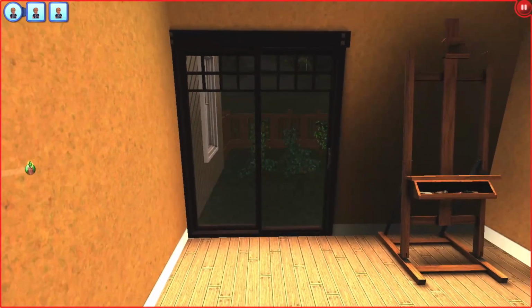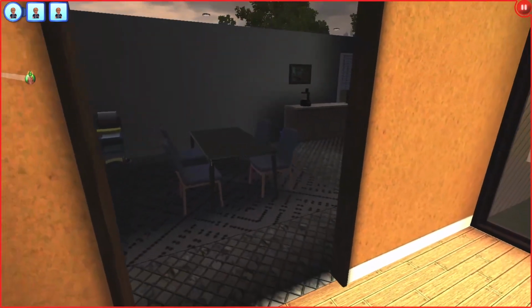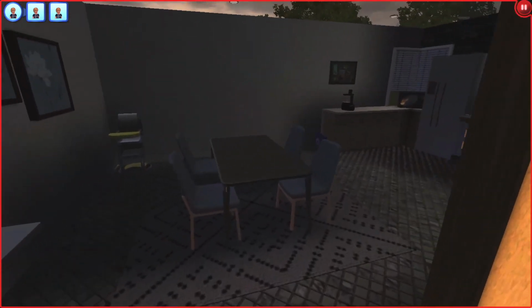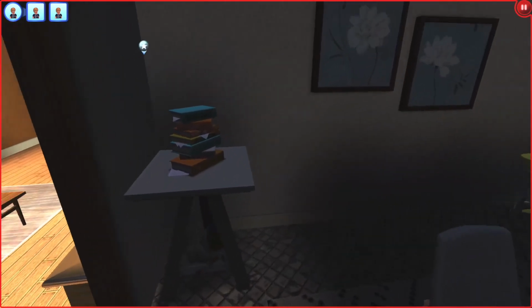And the best part, you guys, the absolute best part, we have a full kitchen. This is 90% done, honestly. Crazy. So we have some decor here.